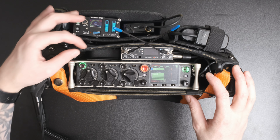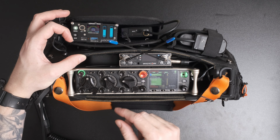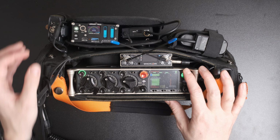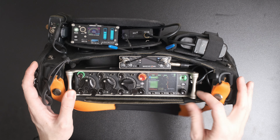I'm thinking about getting a little controller to go here to control channels 7 and 8. There's some cool things being made by folks across the pond, so I'm thinking about integrating one of those. And otherwise, yeah, this is where I'm at for hopefully the next several years.